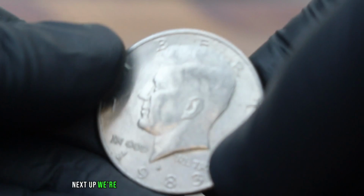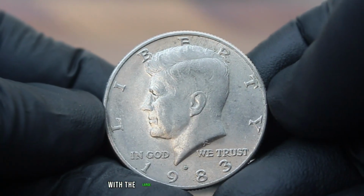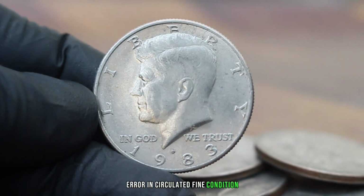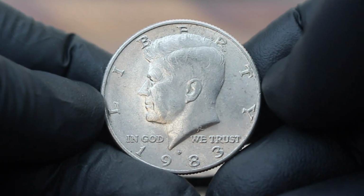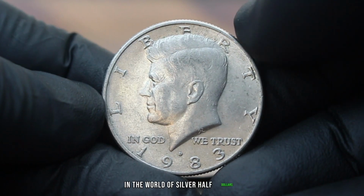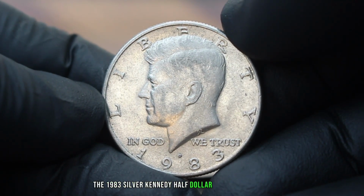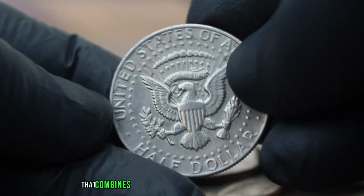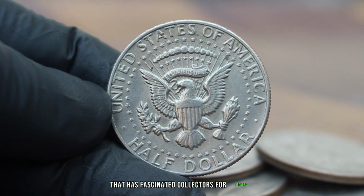Next up, we're examining the iconic 1983 silver Kennedy half dollar, with the large date and the rare D mint mark error in circulated fine condition, a coin that can fetch prices well over $200,000 at auction. Then, we will look at another heavyweight in the world of silver half dollars. The 1983 silver Kennedy half dollar, large date with D error mint mark, is a truly remarkable specimen that combines historical significance with a minting anomaly that has fascinated collectors for decades.